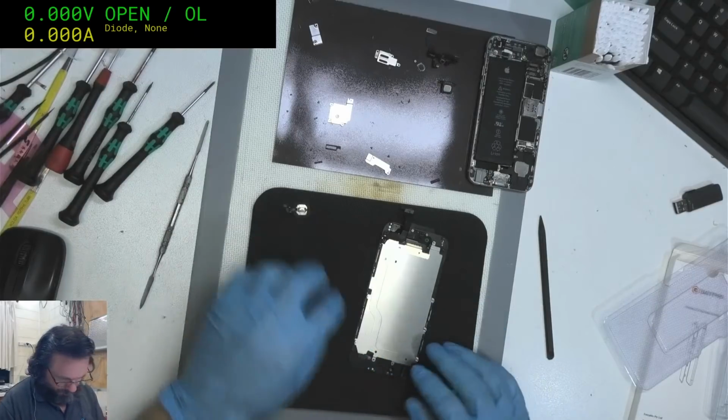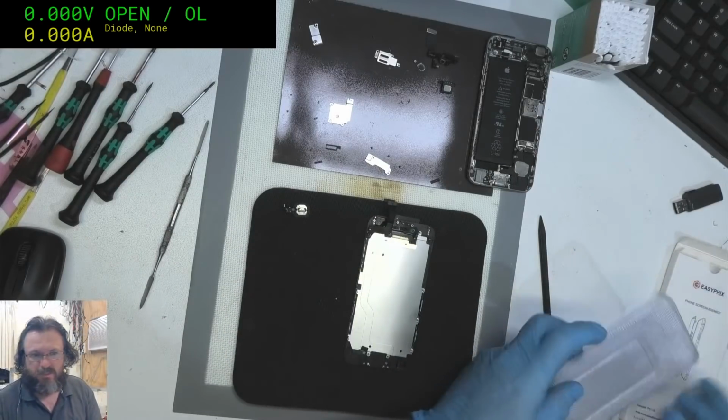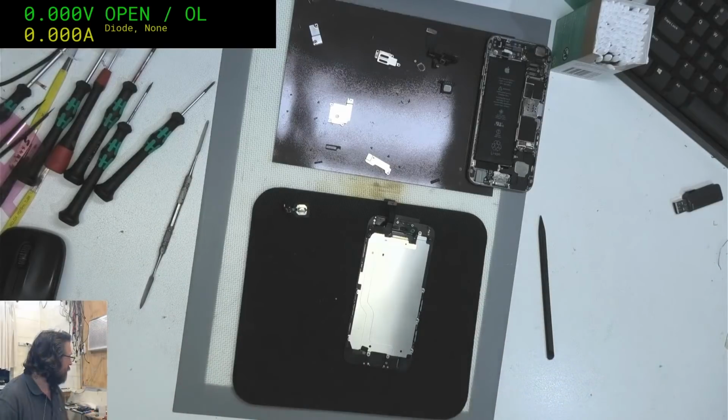Yeah, looks like I need to put some more adhesive down for this thing. Man, I don't know if it's me or maybe I've got menopause or something, but by golly, it's hot.